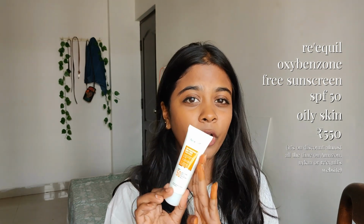So I've given the Recoil sunscreen 5 minutes to oxidize and see if it actually looks good. Now the white cast and the grey tint is almost gone. Unless you really stare into it, it's not really seen. It just needs to be worked on a bit. So if you have oily skin and you're looking for a matte finish, I think this sunscreen is one of the cheaper options out there.